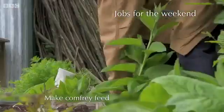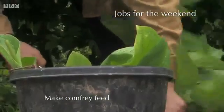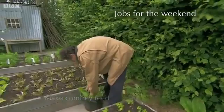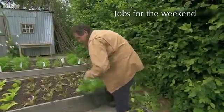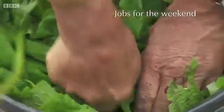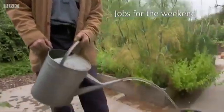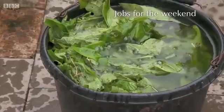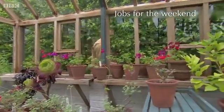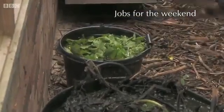Comfrey makes an ideal feed, especially for promoting roots, fruits and flowers. Cut the plant, the leaves and the stems, and pack it into a bucket. Chop this up with a knife to increase the surface area, and then fill the bucket with water. Set it well out of the way because it smells pretty bad as it decomposes, but in 3 weeks' time you can strain it and use the concentrate to make a foliar feed.